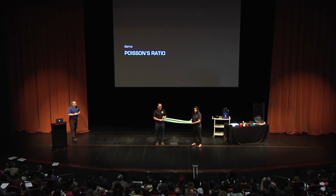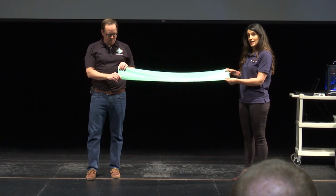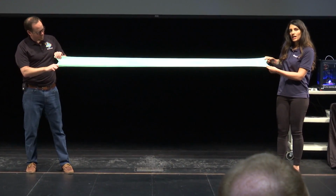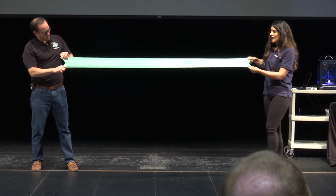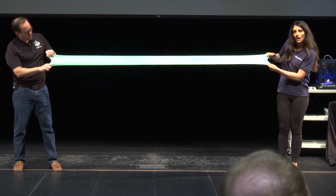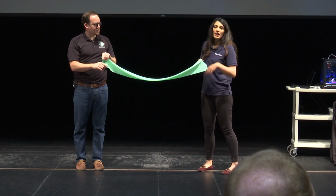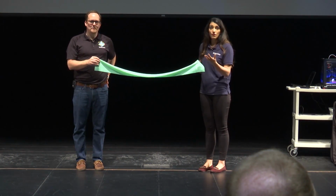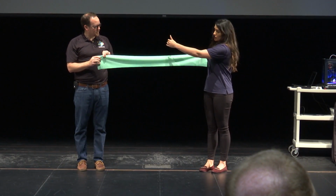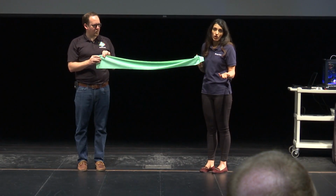So all materials that occur in nature behave in a similar way when it comes to tension. So what happens is that when you pull on a material and you make it longer in one dimension, the other dimension gets smaller. So we're going to show you that one more time. You can see how it gets thinner in the middle. And so each material behaves in that same manner, but to a different degree. And so what we do is we look at what the change in length is versus the change in this diameter, and we call that the Poisson's ratio.